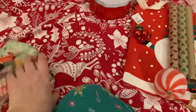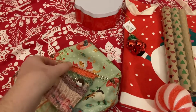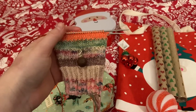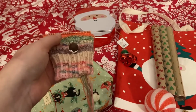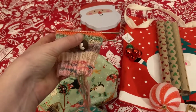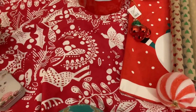I have nearly finished putting the sixth stripe into my mitt. I've just got one more round to do. I'm really loving how these are looking. The light is awful, so it's not showing very true colours here, but I still really love them.